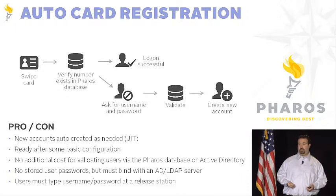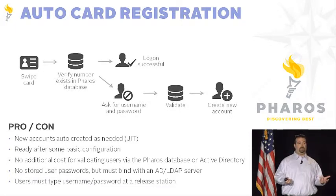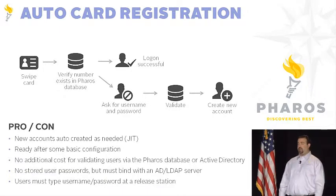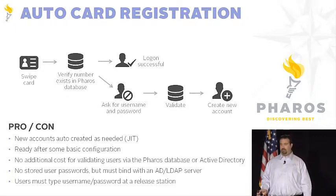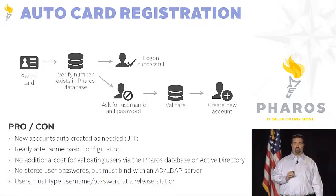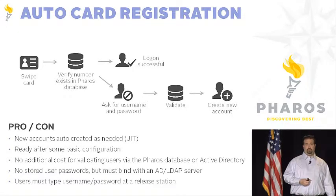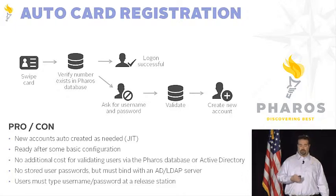If they get a replacement card, the process works fine. You go up, you swipe your card, it's not in the system, and you type username and password, and it basically gets reassigned. But what happens if security measures dictate you're not typing a username and password on these release stations? Security doesn't care that it's encrypted. The policy is username and password, specifically password, does not leave the Active Directory system. You can do maybe a different type of authentication on that, maybe a username and password in the Pharos system, or maybe just passwords off the table entirely.